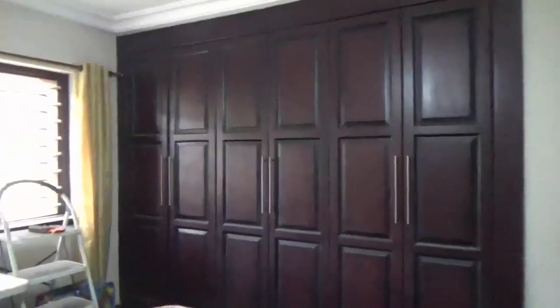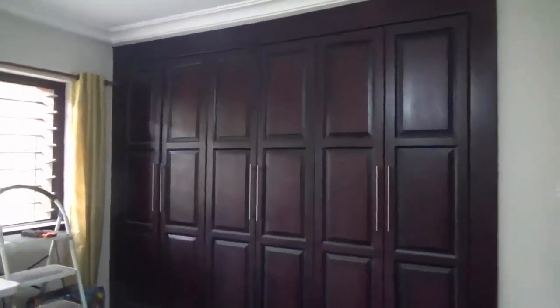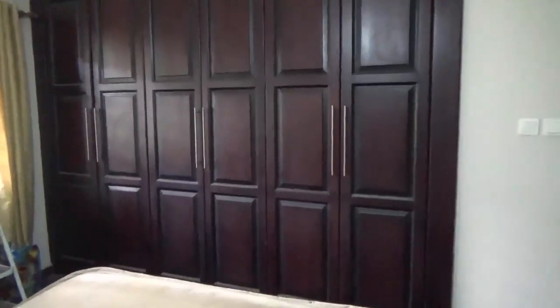But you can see, we have a wardrobe here. Again, all made on site. It has three different compartments here. And I don't use it for clothes. Again, I use it to store some of my books. I don't have that many clothes. And the same here. Books and more books.